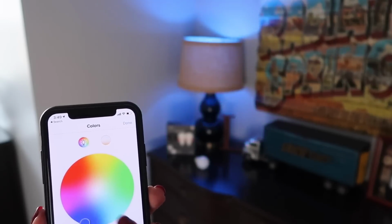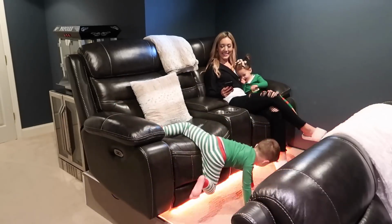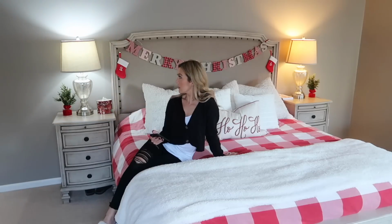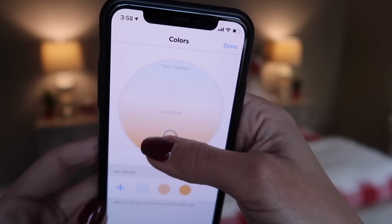Right from my phone. In our movie room down the basement, we have the full color light strips, which help set the tone in our movie room. They can all be adjusted on our phone too. And in our bedroom, we have the tunable white bulbs, which can be set to cool tones, to soft white, to warm tones, depending on the time of day and the mood.